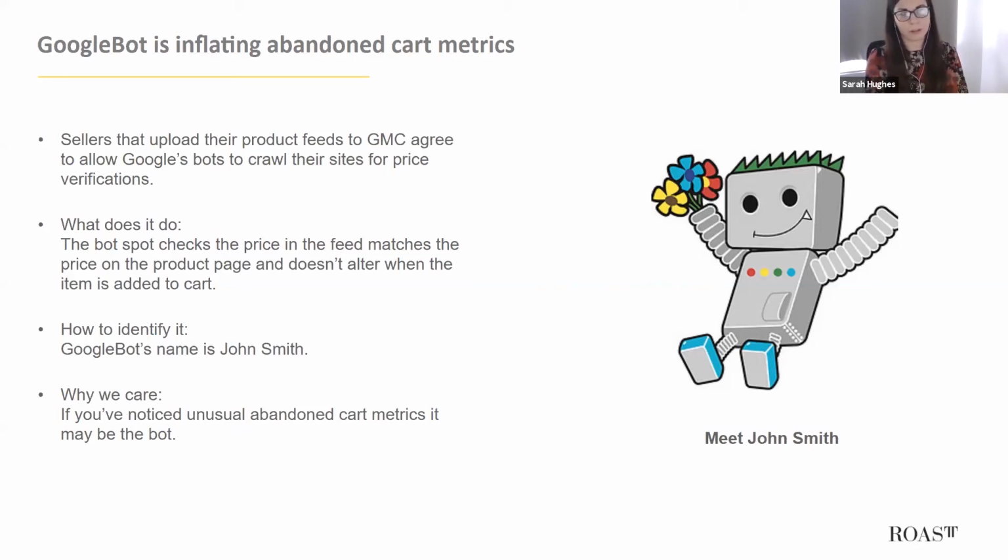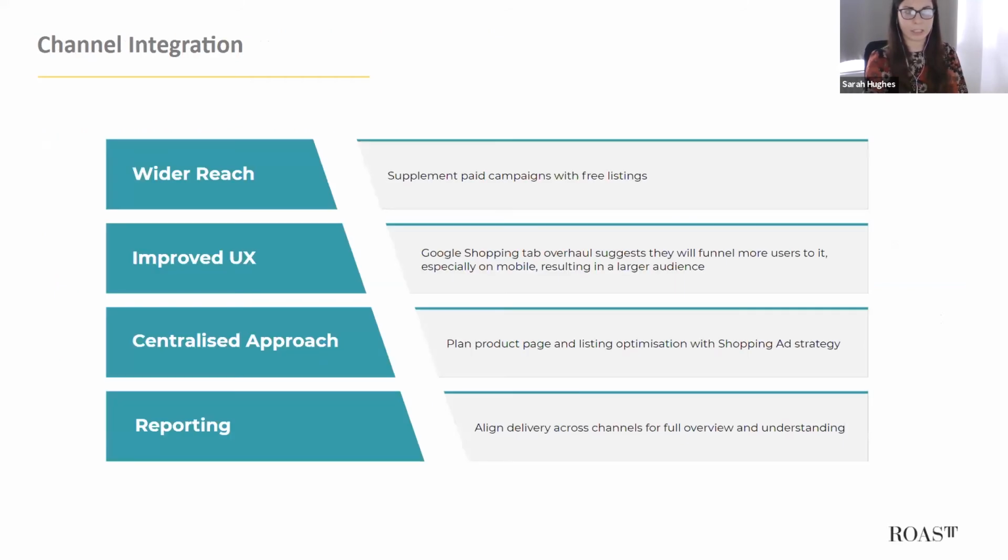So if you've noticed that you have abandoned cart metrics, always make sure first that it is not John here, and it should be much simpler. So now we know what free Google Shopping is.